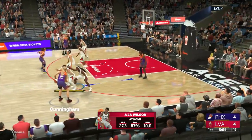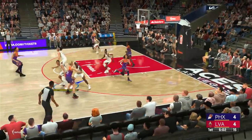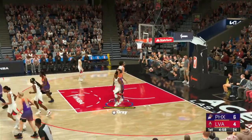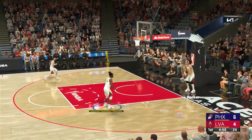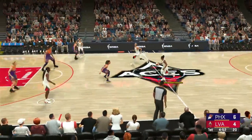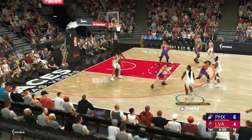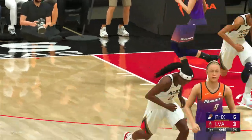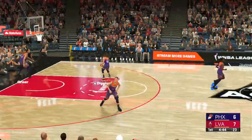Here's Cunningham, guarded by Young. To the paint, Onion Wade. And again, it's Phoenix. Not your average 6-footer. Onion Wade plays way bigger than her listed height. Plays the game with fire. Outside Young, takes the three, gets a three-pointer to fall. Intelligent passing to make that basket possible.